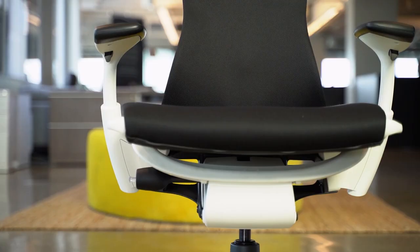So I was just sitting, I was using the chair wrong. Well, that's the thing. We've been using these chairs for 4 years. And I still didn't know most of these features. Right. What else can I say about this?